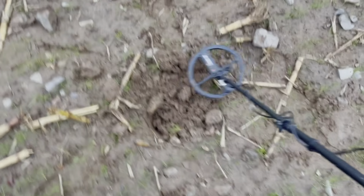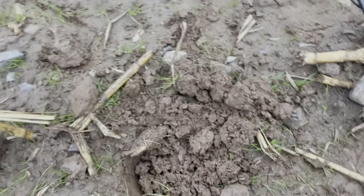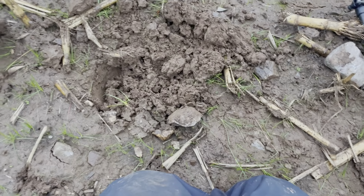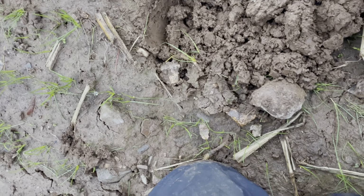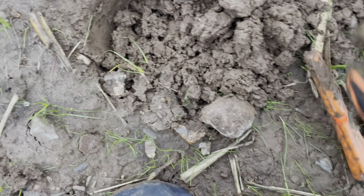Oh, it's gone right down on the bottom ferrous now, so can I see it before? Is that it there? No. Yeah, I thought that sixpence was quite nice. Really nice.